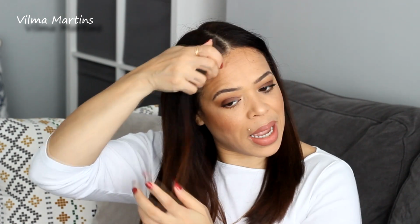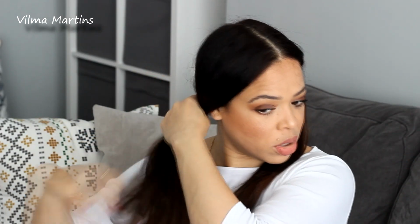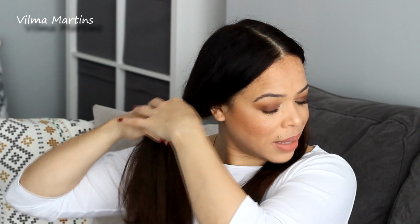So I'm going to pump one pump of this product, massage it into my hands, and apply it again at the ends. My hair on this side is a lot more dry than it is on the left for some reason. But I guess it was just the bleach that I used this summer. It really damaged my hair. But yeah. So again, I'm going to start with a smaller section at the back.